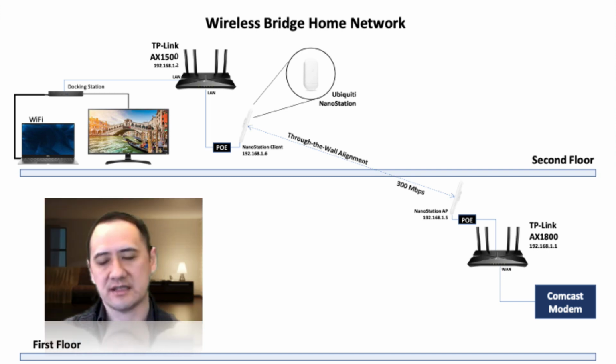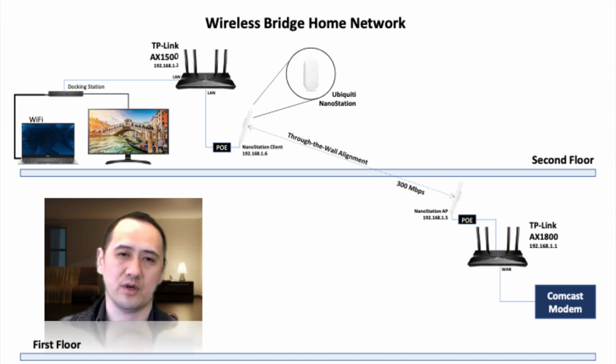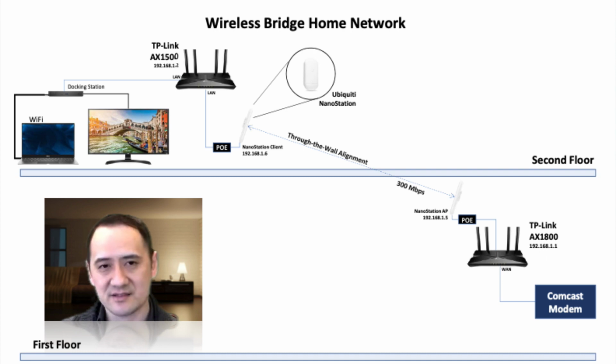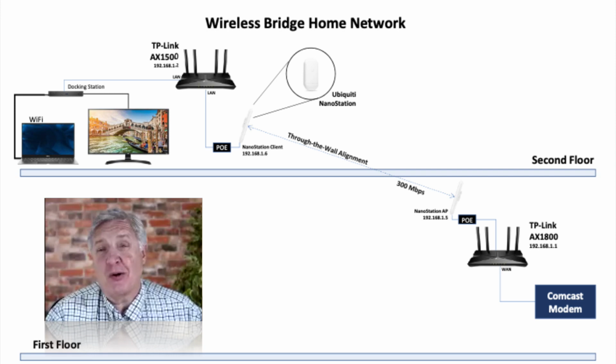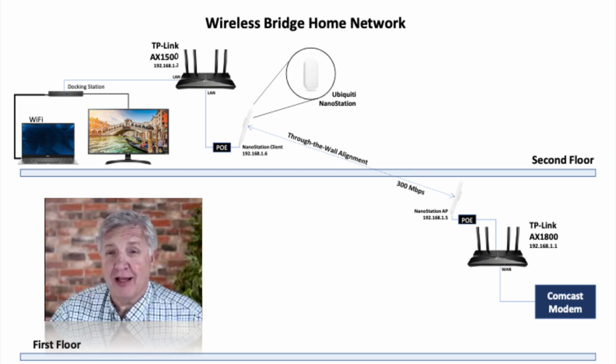Our experience with this is that you can go through houses with this. They're really intended to go several miles with clear line of sight. But we're using it in a situation where we're not going through line of sight, but we're not going 5 miles either. So you lose a lot of distance, but so what if your distance goes from 5 kilometers to only 100 meters? That's a really big house, especially in Silicon Valley, if it's 100 meters.